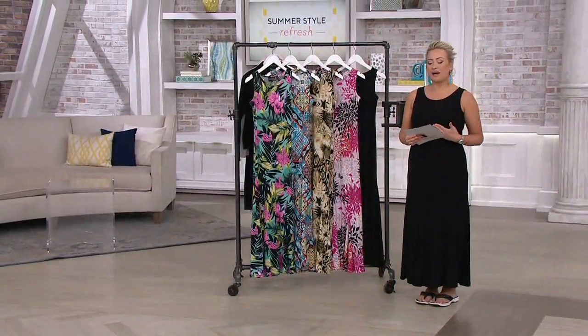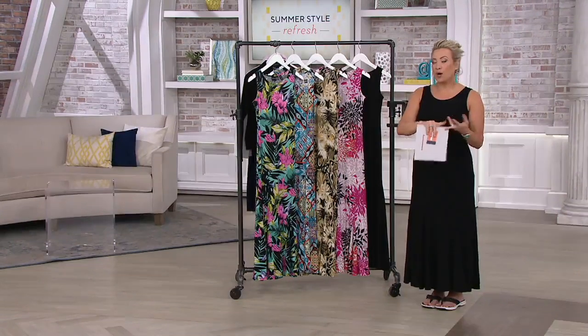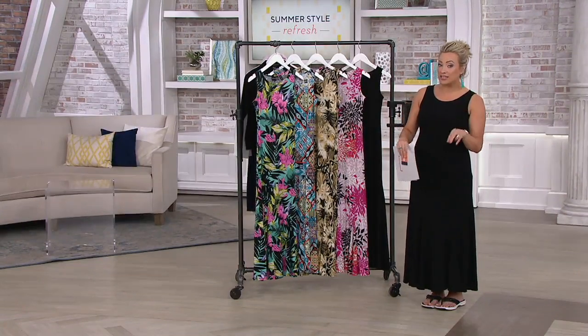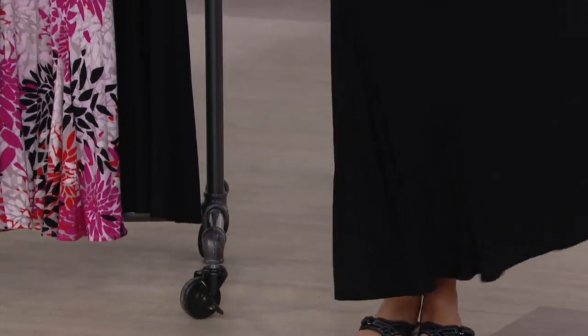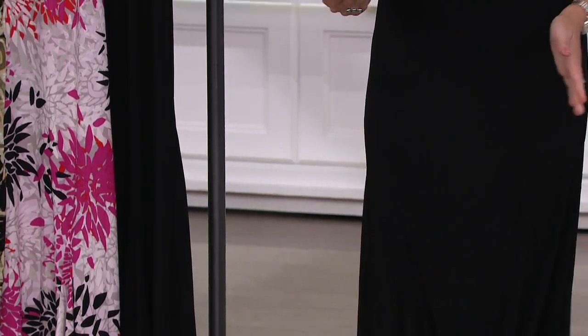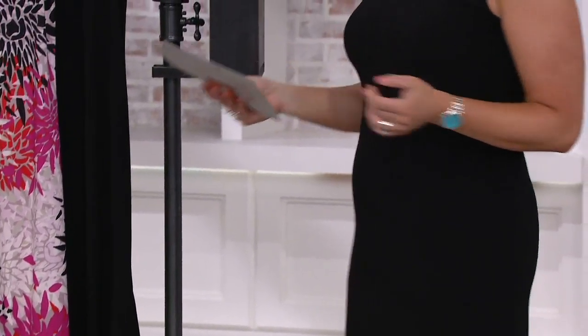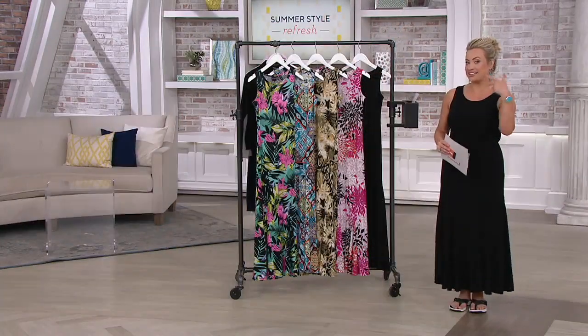One of my favorite things about this line is it doesn't matter how old you are, how tall you are, what size you are, where you carry your weight, what part of the country you live in, this dress is going to work on and for all of us. So at a today's special value price, you're shopping today, you're saving today, and at this point in the day, you've got your pick in color, size, and length.